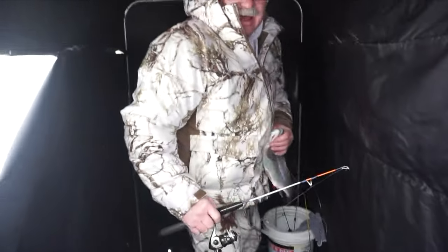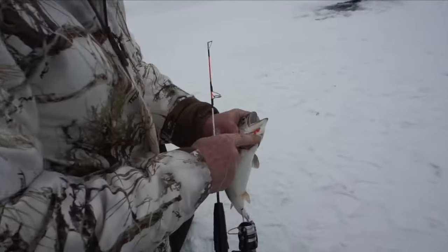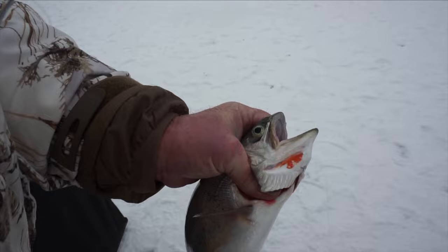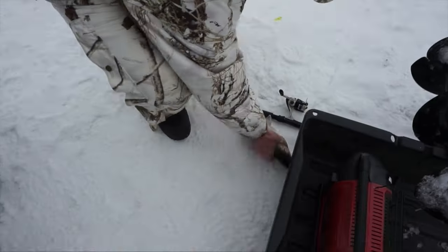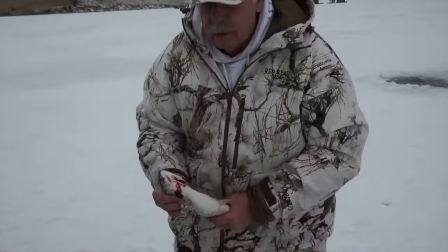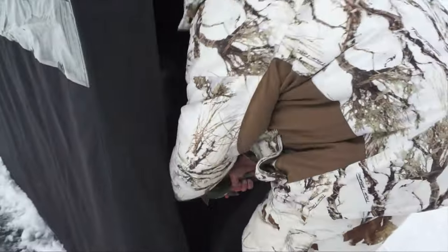Nice guy, huh? All right, that seems like a cutthroat, doesn't it? You see that? Like cut bow, maybe? Cut bow, yeah. Look at that. You know why I got him? Oh, yeah, and the gills, huh? All right, let's see that fish. You got him? Yeah. What's your name again? Rod. Uncle Rod? Uncle Rod. All right. Got a nice fish.